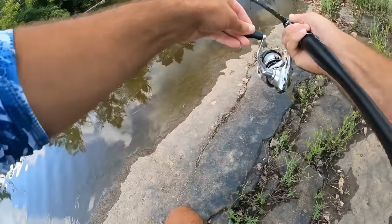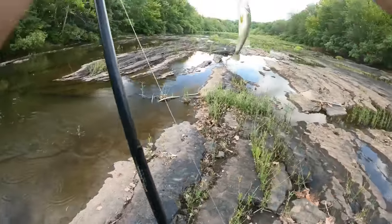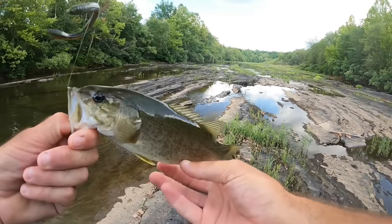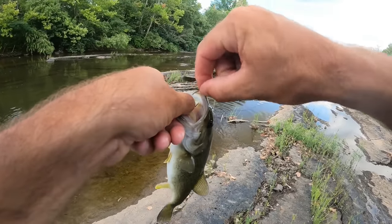That's a good one. That's a good one. There's an even bigger one with him too. Yep, here. Yes. Oh, I knew it looked good, guys. That is not a bad smallmouth bass. Ain't that little Ned rig worm?